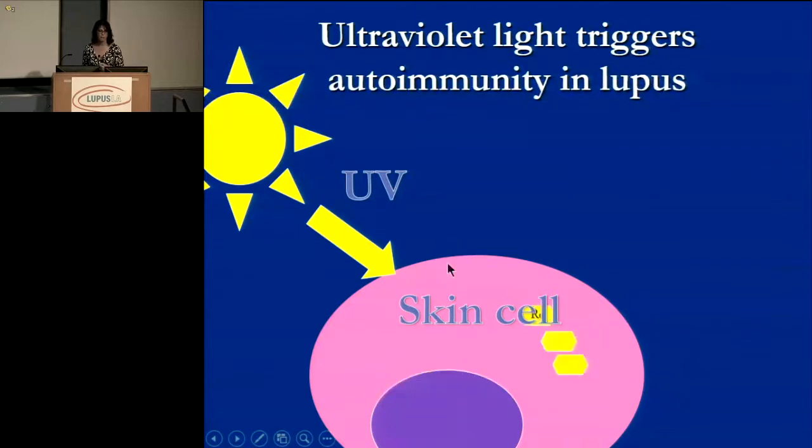And what happens is that there's a process called apoptosis, which is a programmed cell death, that is actually there to protect a cell from sticking around after it's had damage from sunlight, from UV light. And there's a process by which proteins that are living inside of the nucleus get shuttled to the surface, and then a whole bunch of signals occur to clear that cell away before it can become a cancerous cell.